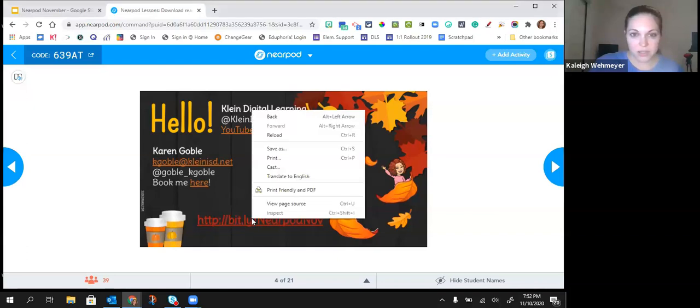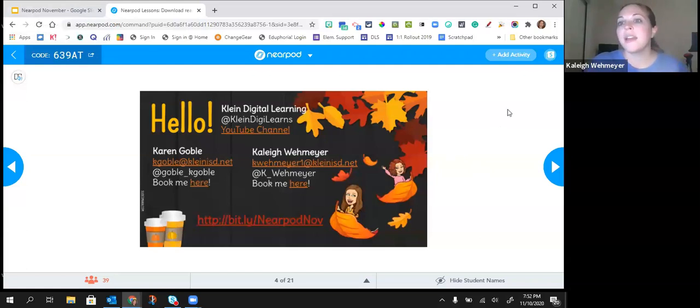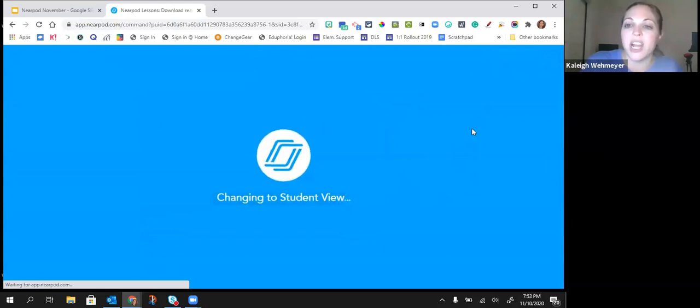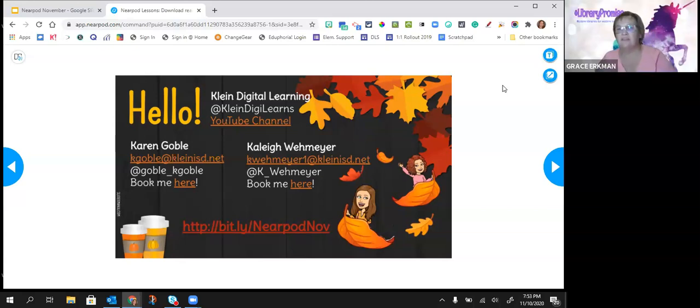Will we have access to this when we're done? Absolutely. What I would do is bookmark this when you're in there. So I'm going to switch over to student view real quick. On the side, you should have a place to enable notes. Mine doesn't have it because I'm the teacher, but over here on the side, there should be a line and a little half circle with a page. If you click on that, you can save everything in your Google Drive. Yeah, I just saw it. Thanks. Okay, awesome. And switch back to teacher.